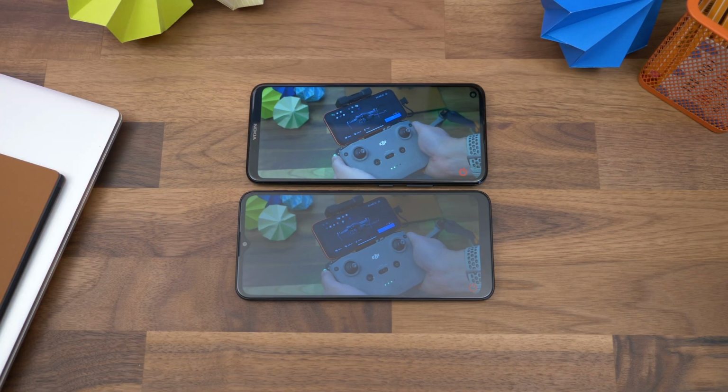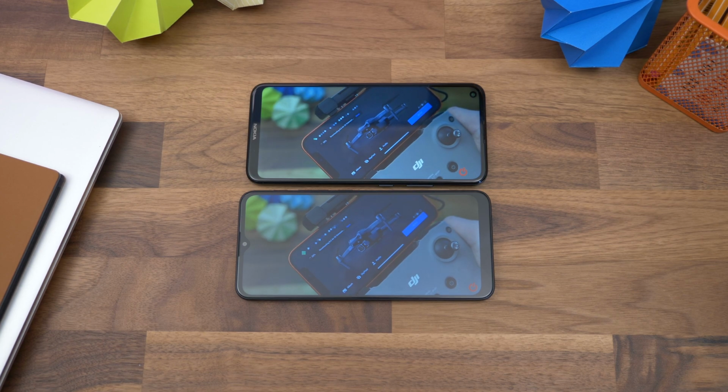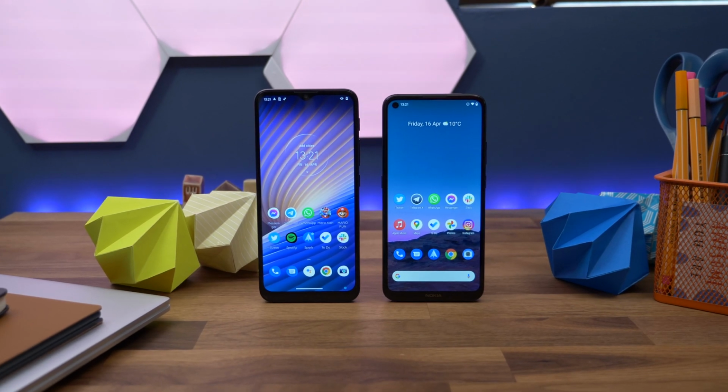So displays, and again, there are similarities here. Both of them use the same IPS LCD technology, and both of them are 720p resolution, so when it comes to sharpness, there is no better one here. Saying that, Motorola's 6.5-inch screen is slightly larger than the Nokia's 6.39-inch, and has a slightly longer aspect ratio.